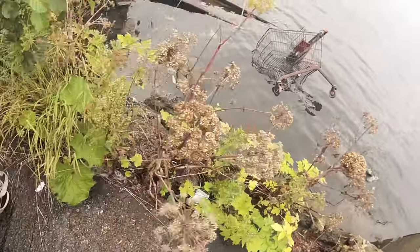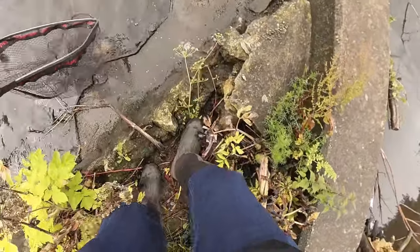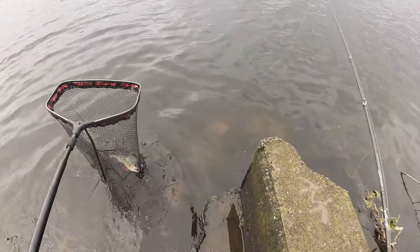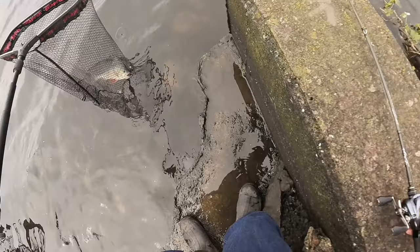Please don't come off. Oh, this is stupid. Why didn't I get my net ready? That's a big fish. Come on, come on. Yes! Get in! Oh, no way! First cast on the Ricky the Roach.